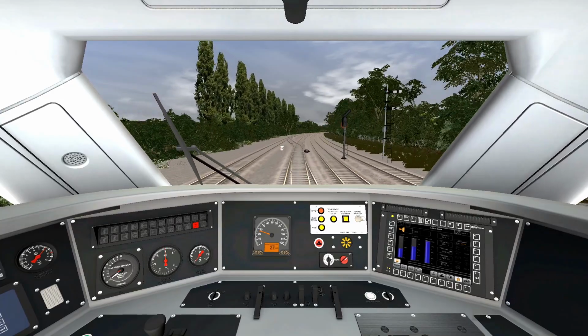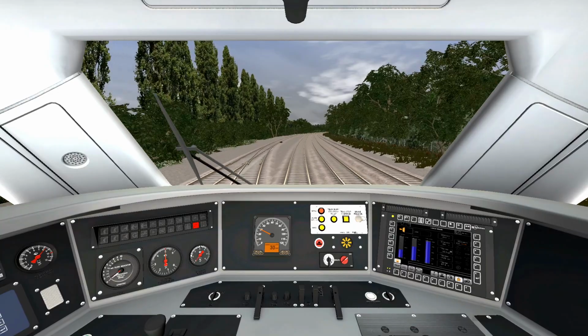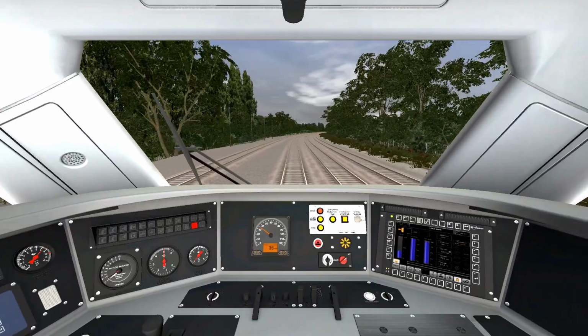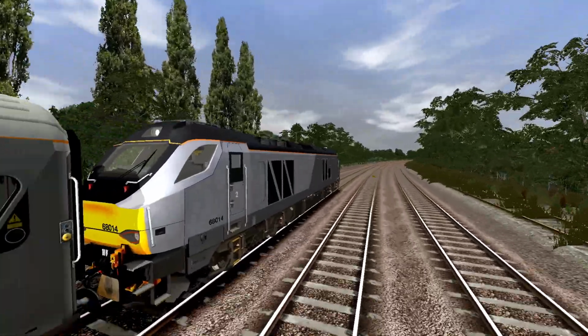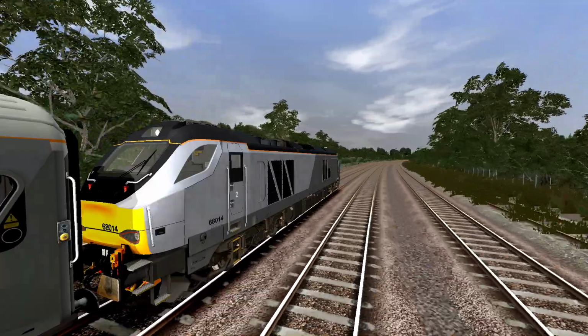So bringing our speed up gently, currently in notch 5. I could have gone straight to notch 8, but I think that's a bit unrealistic and uncomfortable. Okay, quick look outside, hear the engine. Oh yeah, but I left the DSD on.